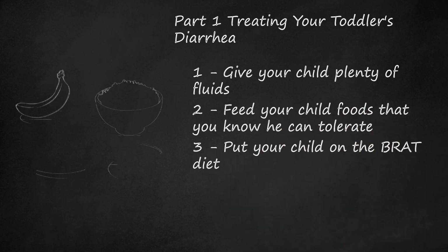3. Put your child on the BRAT diet. To stop diarrhea, it is also important to increase your child's fiber intake. Fiber helps to solidify the stool. One good way to ensure that your toddler is getting enough fiber is to use the BRAT diet. BRAT stands for bananas, rice, applesauce, and toast. Use whole grain bread to make the toast.